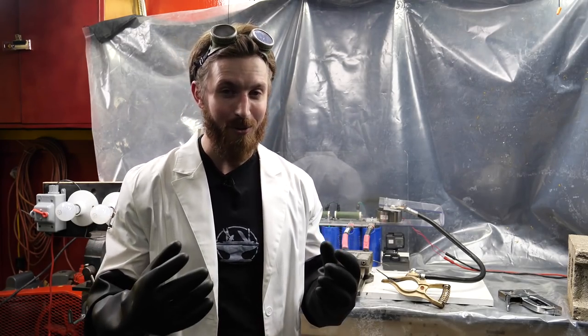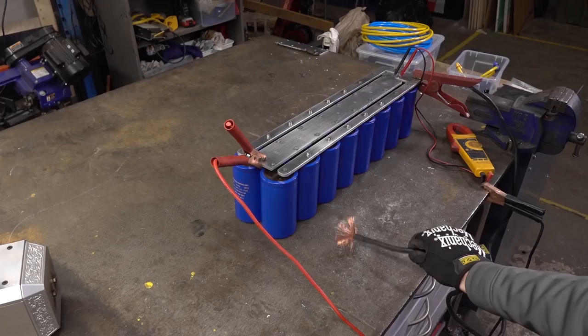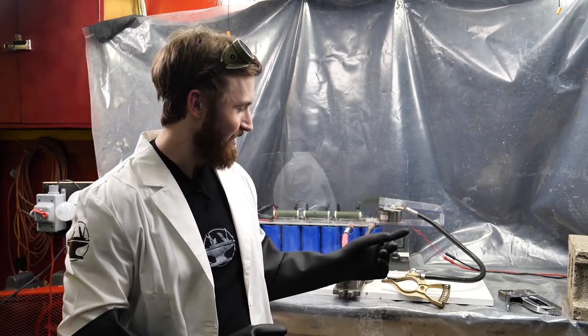Now, while we were testing the railgun, we realized just how much power we're actually able to create with this capacitor bank. We're talking about literally hundreds of thousands of amps. So we thought it'd be kind of fun to do another video where we see what happens when you put everyday objects in the path of this capacitor bank. Let's see.